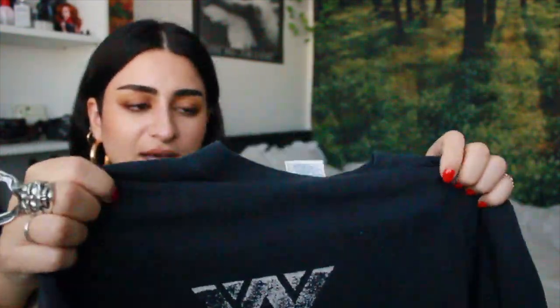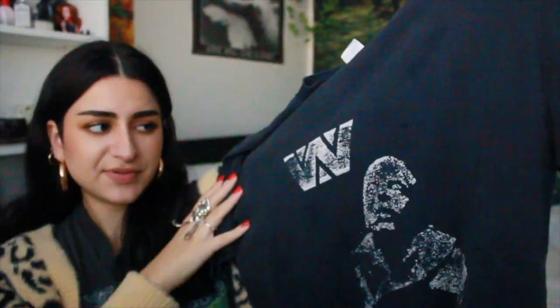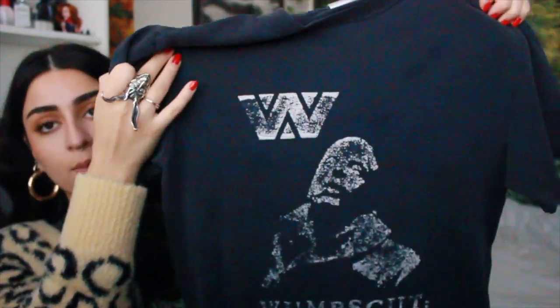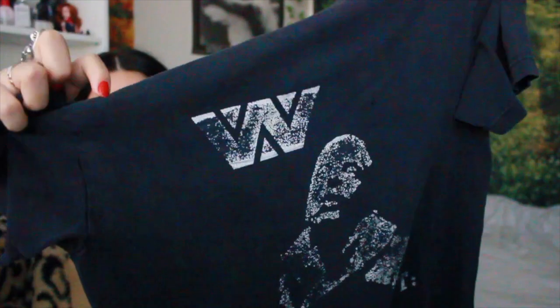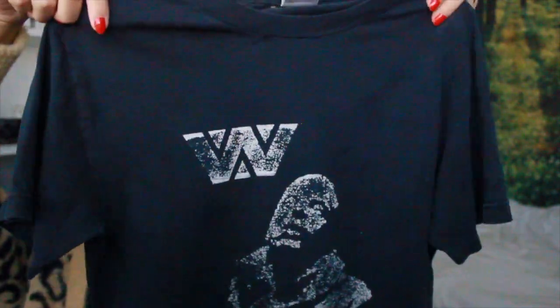We are nearing the end here. So this is a Wumpscut shirt. It is vintage. It's a bunker tour shirt, so I want to say this is probably sometime from the late 90s to early 2000s. Based off of, again, things like the tag and such, I definitely don't think that it's any newer than like 2001. So super cool. It's a little bit smaller, but I thought the graphic was cool and it was a really neat find, so yeah, I really like it.